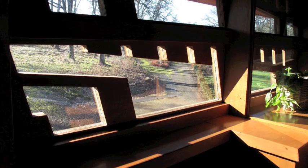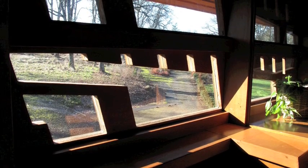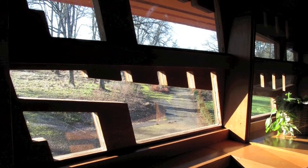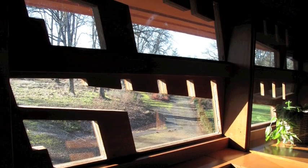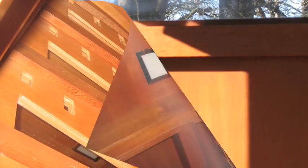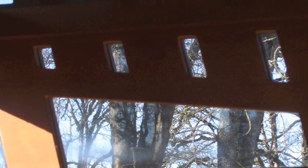Still, some speculate that this pattern mimics leaves of the surrounding trees, while others would claim the design is a tribute to Wright's love of Japanese woodblock prints. What is certain is that the creation of these perforated window treatments followed from the architect's earlier interest in leaded glass window light screens found in his prairie home designs.